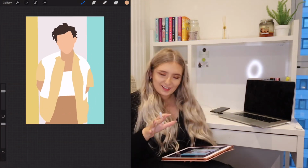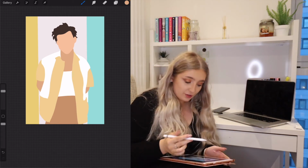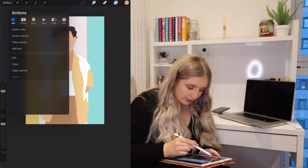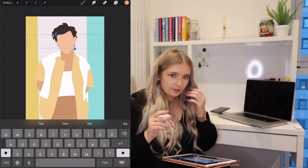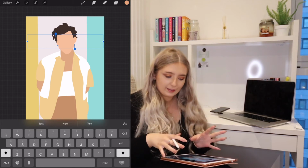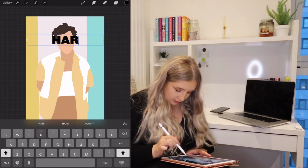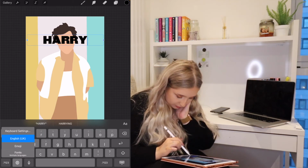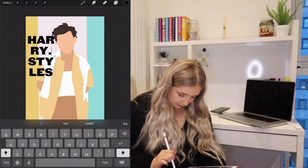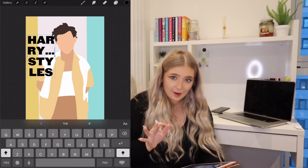Now I'm going to add text just to spice this up a little bit. Again you don't have to, but I discovered this feature the other day and I thought it was quite interesting. So I'm going to go add text and I've actually saved the text that he uses in Fineline. So you could choose what words you wanted to write in it, but I'm going to put Harry and then I kind of want like a square of some sort in between there, so I'm just going to fill it with full stops for now. Just like that, and I'm going to sort that out in a minute.